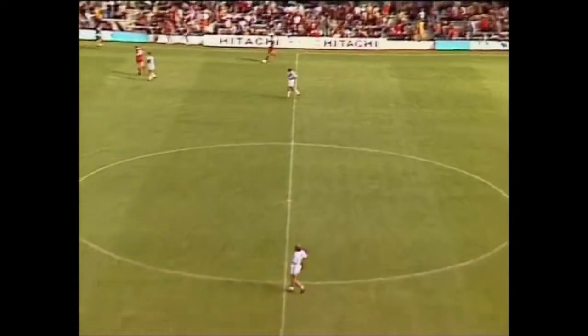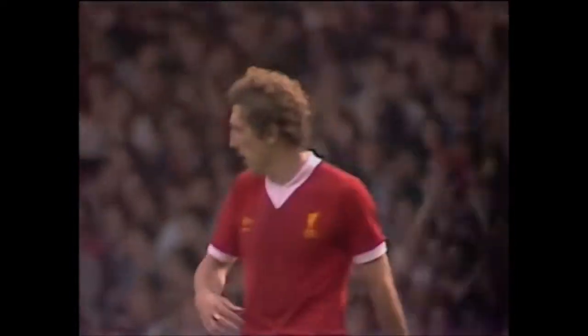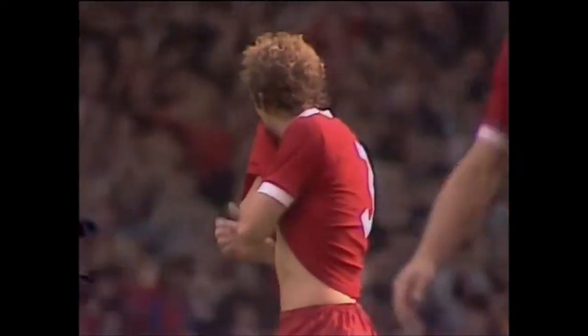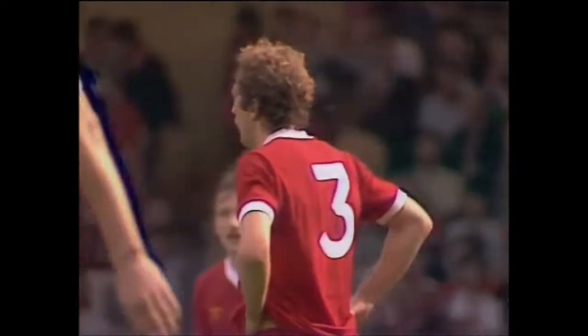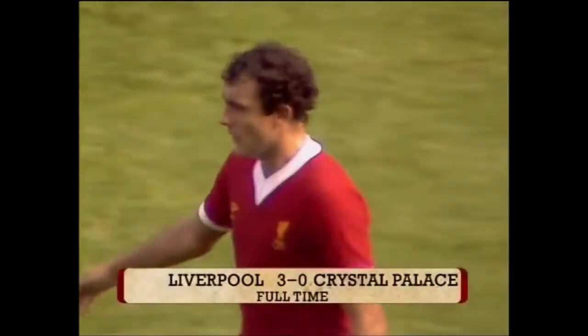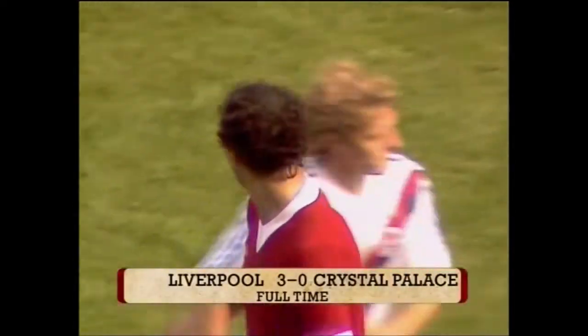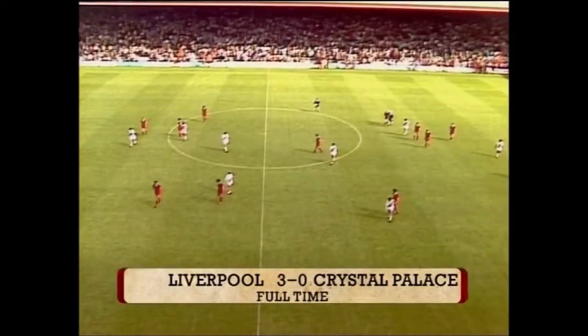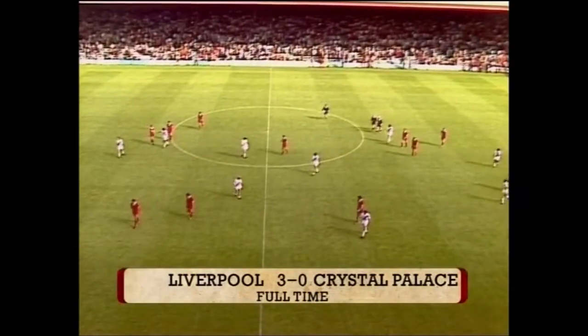The champions have started pretty much where they left off. No doubt there'll be sterner tests to come, but they couldn't have opened more confidently than this. Dalglish scoring the first goal. After that, it was the Kennedy story. Ray Kennedy and Alan Kennedy getting the other goals, and the final scoreline, Liverpool 3, Crystal Palace 0.